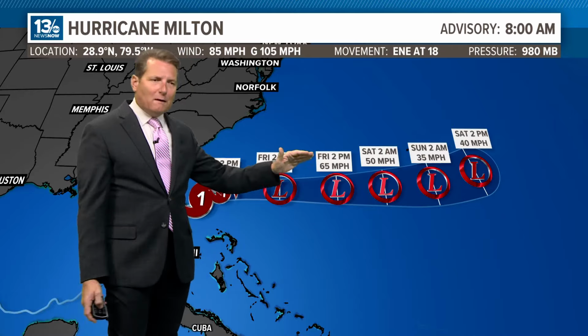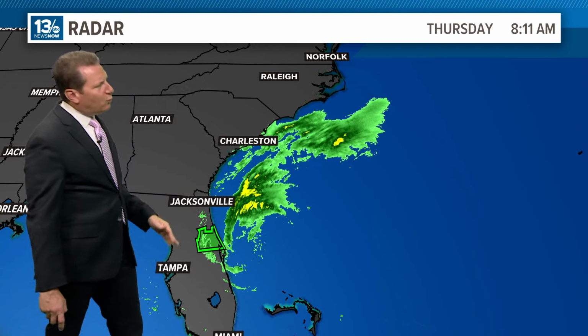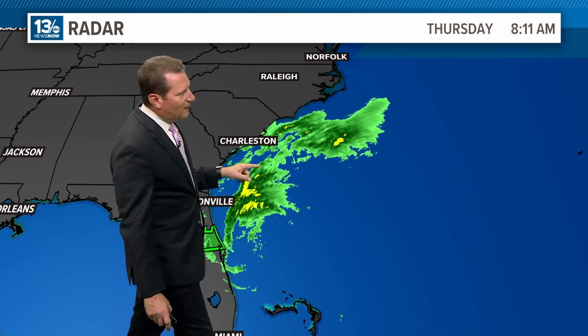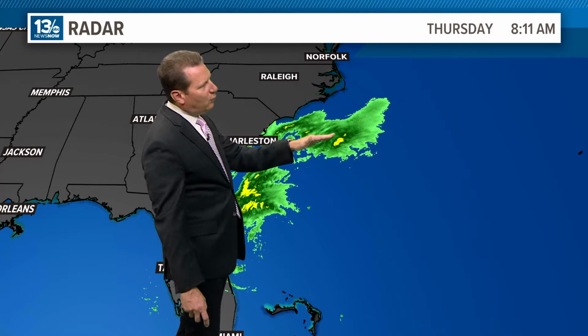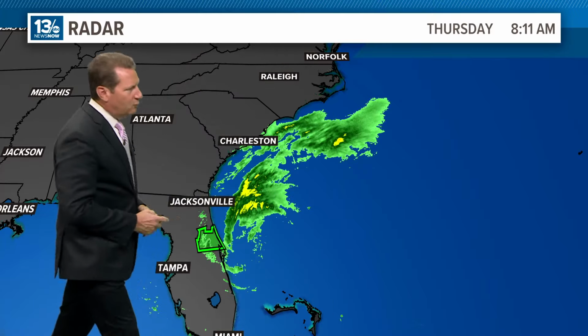You can see it becomes a post-tropical system as it's going to kind of merge with a frontal boundary that's been out there as we get into Friday and the upcoming weekend. So the heaviest tropical rain offshore. Again, there's a frontal boundary off to the north. So this activity here, not really directly associated with Milton. Milton center is well down to the south, but there has been moisture kind of overriding this front. It's going to merge with that front as it continues to move off to the east.